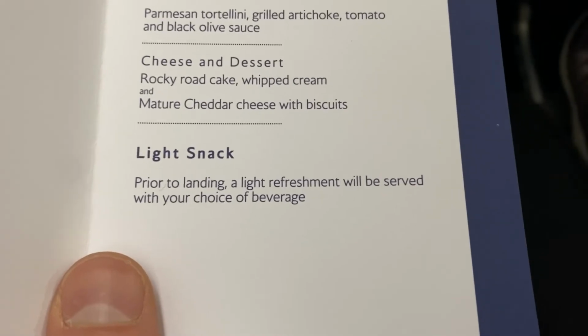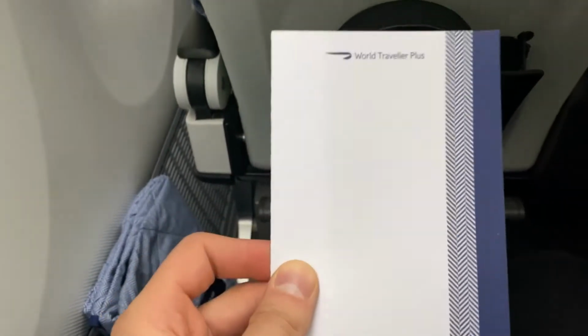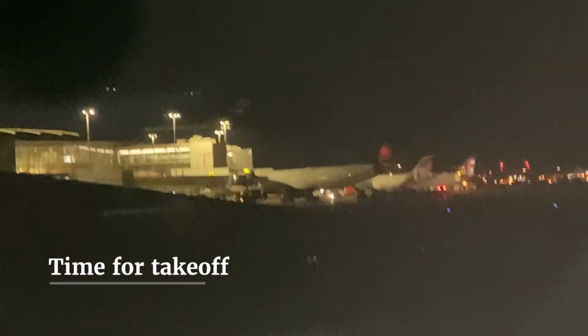A light refreshment will be served with your choice of beverage. We will now demonstrate the safety features of this Boeing 787. That wraps it up, and it looks like we're about to take off. Sleeping now, lunch or dinner the next few hours later. Cabin lights have been dimmed for takeoff. Have your seats for takeoff.